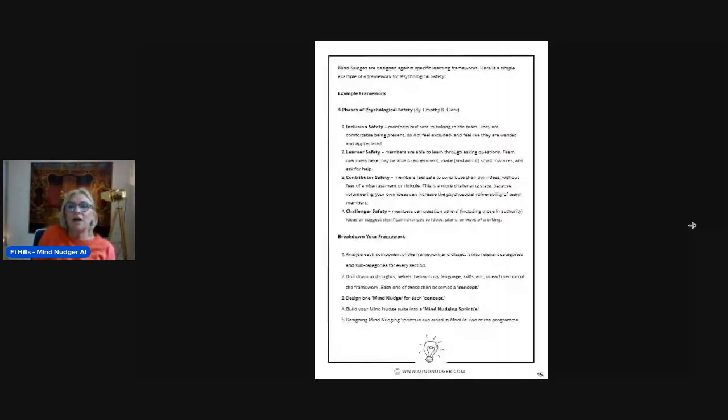So my nudges are designed against the framework. Imagine you've got a journey, like any program, you're going to follow a framework. I've given a framework here that we didn't design. It's Timothy Clark's psychological safety. As it happens, the psychological safety journey uses a baseline of Timothy Clark's, but we've added some more. And I know that Tony's done quite a lot of work on the actual framework. But suffice to say, let's look at this. Very simply, it includes four pillars: inclusion, learner safety, contributor safety, and challenger. Then we break down our framework to get the themes, and we analyze it. And then we drill down to the thoughts, beliefs, and language skills.